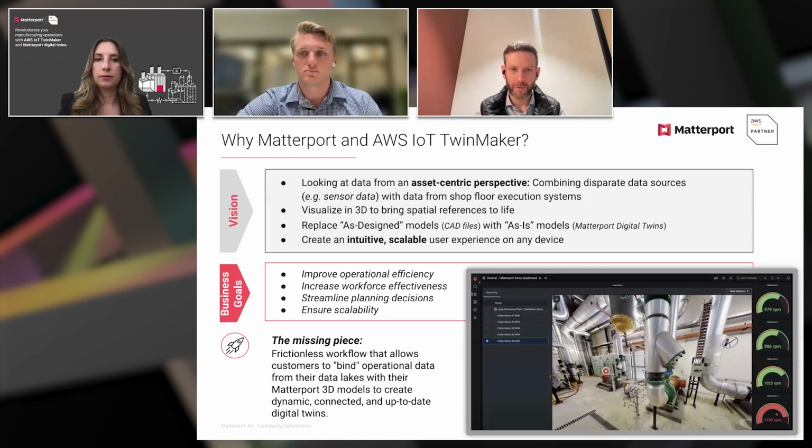So you think about the business goals around something like that. Our customers are talking to us, as Brittany said, around operational efficiency, around really making sure that the workforce is as effective as possible, has the tools that they need, making sure that all of this tribal knowledge is baked into the tools that we're giving them.